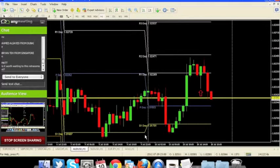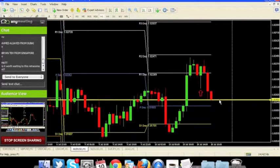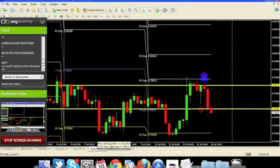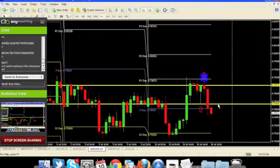Okay, Aussie dollar, it's on its way down. It created a little tail on top. Don't worry about it, let's move on. New Zealand dollar, a few pips will be right around here. You can see how this level has been holding quite some time, plus it's the low of this place. It gives them a few pips.